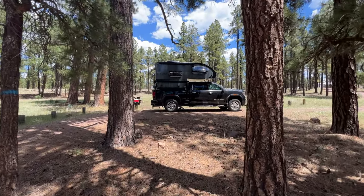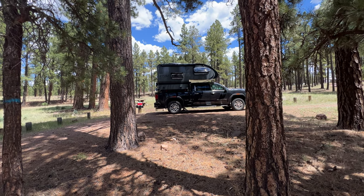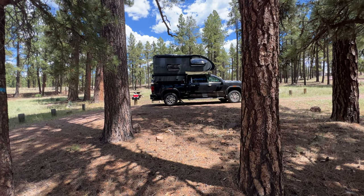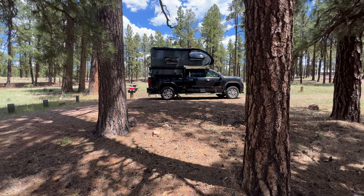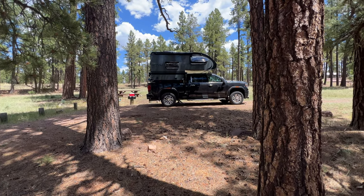Been talking about getting a truck camper for years. I was able to trade my fifth wheel for this guy. Took a little bit of a loss, but they gave me a pretty good deal. So finally pulled the trigger on this, and it's the Cirrus 620. So I wanted to give a good view.